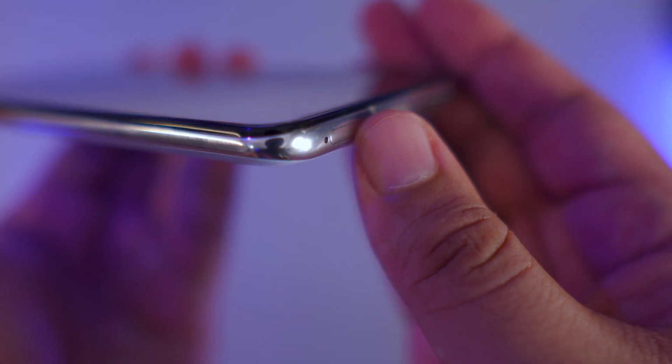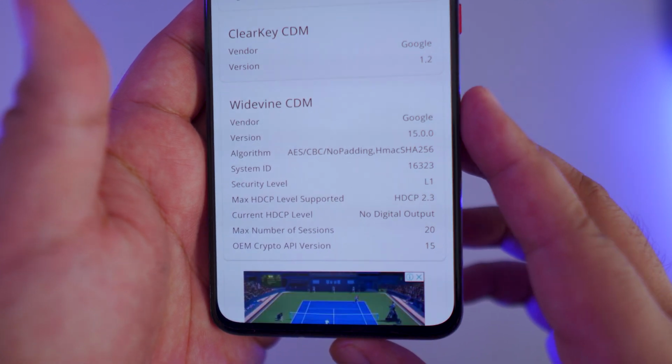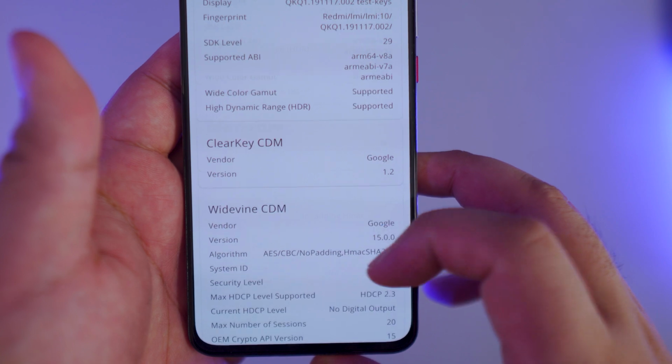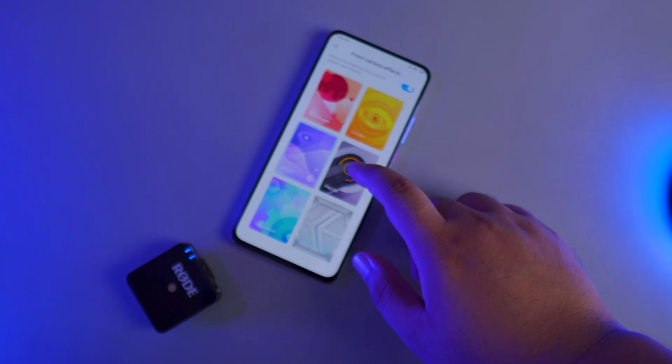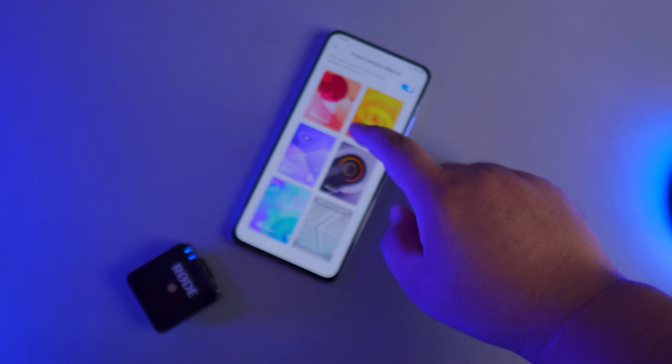Now in this portion, I'll share some tidbits about the Redmi K30 Pro that some reviewers might have overlooked. First, the Redmi K30 Pro that I got already has a pre-installed screen protector, which you can definitely use if you're not planning on getting a tempered glass. Second, the Redmi K30 Pro has a Widevine Level 1. This means you'll be able to stream Full HD quality on Netflix and Amazon Prime. Third, you can customize the LED light and the sound on the pop-up camera.